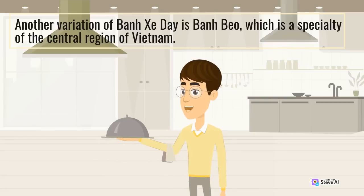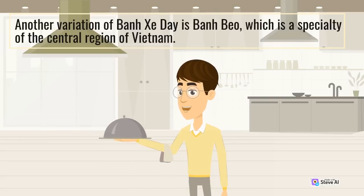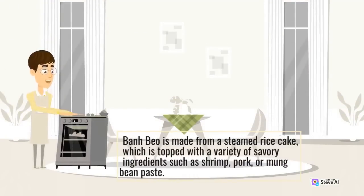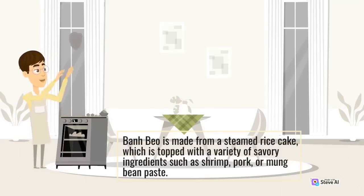Another variation is Bon Bao, which is a specialty of the central region of Vietnam. Bon Bao is made from a steamed rice cake, which is topped with a variety of savory ingredients such as shrimp, pork, or mung bean paste.